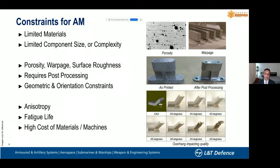good process improvement. And in most cases, we find that there is a good amount of post-processing, be it heat treatment, surface treatment, or machining, which L&T is already equipped to do right now. We also have some level of mechanical properties that we need to ensure are not impacting the performance of the part, such as anisotropy, fatigue life, etc. And lastly, we also have to make sure that the cost of the part and the return on investment is worthwhile. So these are some considerations and constraints in additive manufacturing, which all of us are aware of, and we control this effectively at our own end.